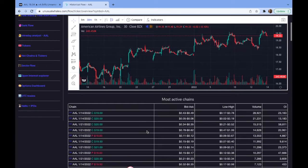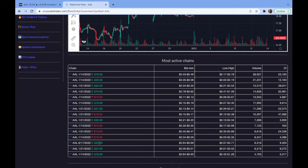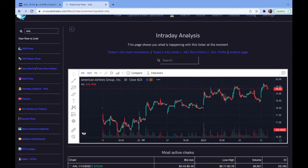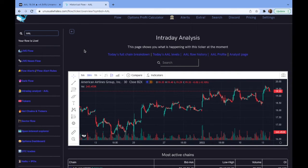So first thing I notice here is both the 19 and 20 calls for today and tomorrow are getting hit pretty well. I like that. On the put side, we do have 121.18 puts getting hit, as well as this 617.25 put call. So I'm going to keep AAL in mind for sure. Also, it had a strong day, as I mentioned before, with SPY pretty weak. So that's something I do like to see there. Definitely going to keep AAL in mind.